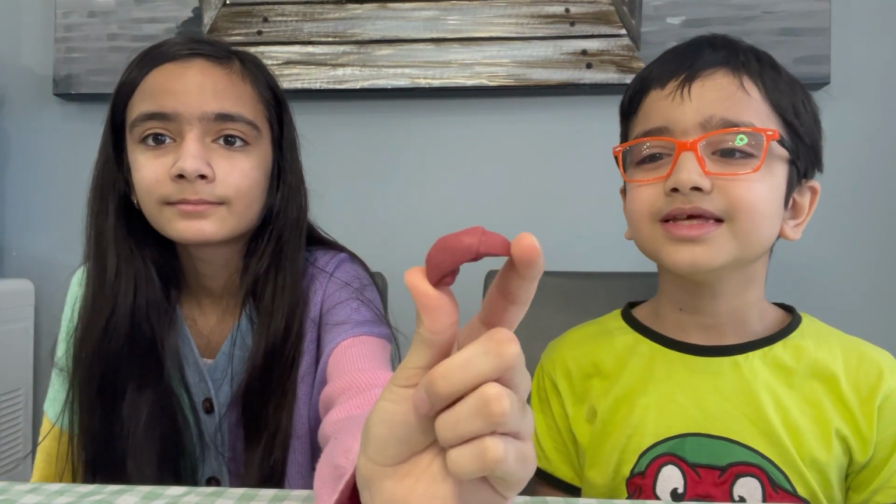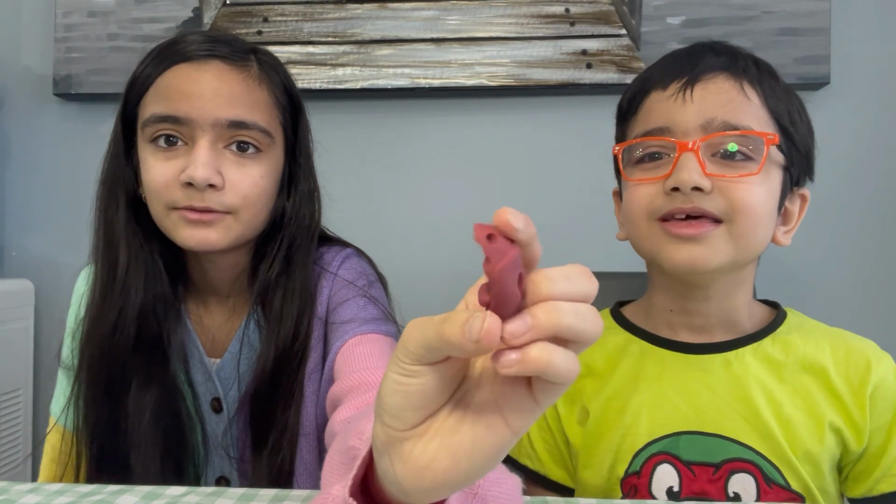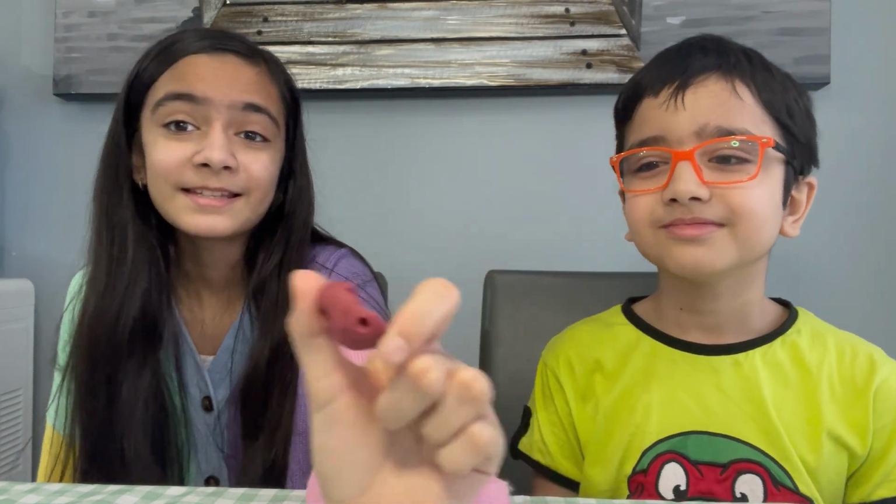Let me think. Okay, Ursula, what is this? This is the liver. And what does it do? It produces bile. Yes, it does. It produces bile, which is then stored in the gallbladder.